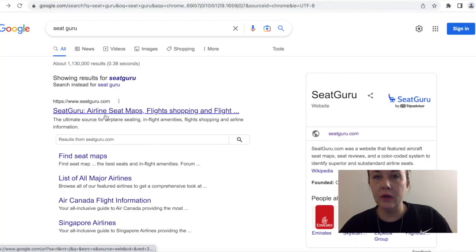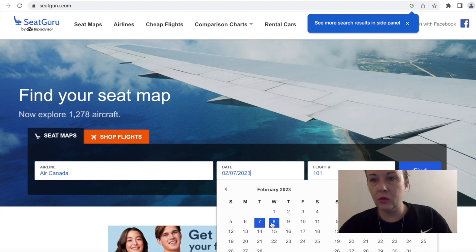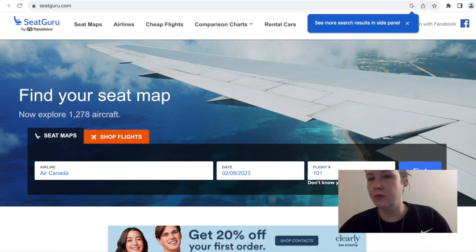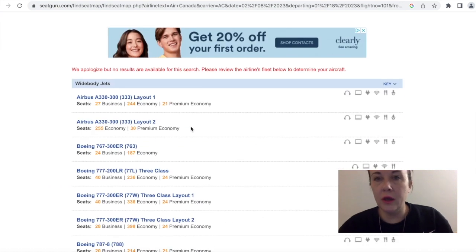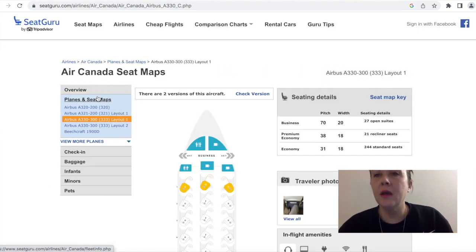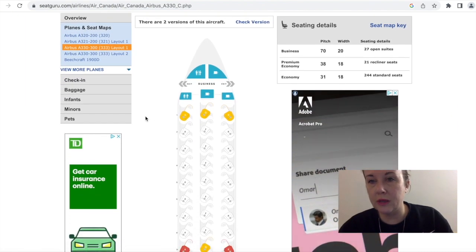Flight tip number 4 is SeatGuru. Recently found out about this. Fascinating. So this is for when you actually have your flight. Over here I'm just putting in anything because I don't have any flights, and it gave me a random Air Canada flight because I put in Air Canada. So this is just for example. This is not my flight. I just want to show you what's happening.